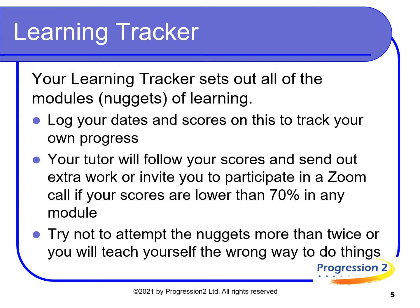Your tutor will also be following the same tracker at our end, and if you score less than 70% on any of the modules or nuggets, as they're also called, we will send out extra learning or offer Zoom sessions to you. Please try not to attempt the nuggets more than twice, or you may teach yourself the wrong way to do things, and it's much harder to unlearn something than it is to learn it correctly in the first place.